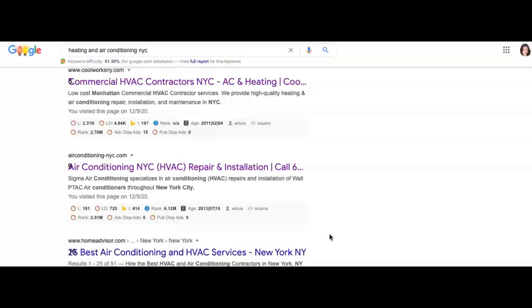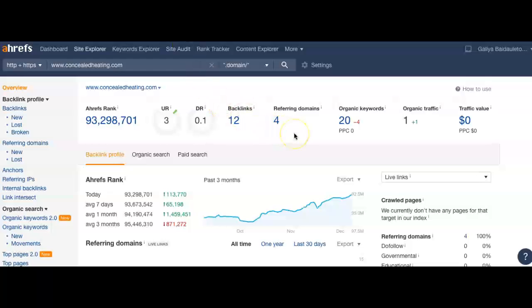Looking at my tools here, it's called Ahrefs. It's not 100% accurate, but it's one of these companies that buys data from Google, and it gives me an idea of what's working well for you and for your competition as well. As I see here, you have 4 referring domains that bring you 12 backlinks, and you are getting found for 20 organic keywords, and out of those keywords you are getting 1 person on average to your site each month.